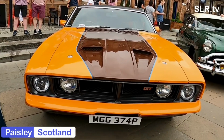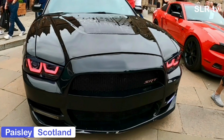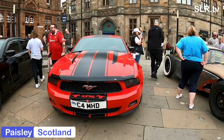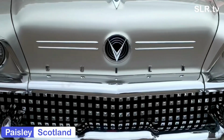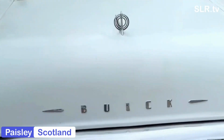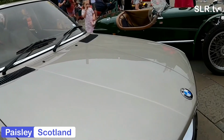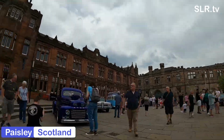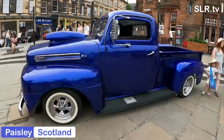So here's what's coming up here at CarFest in Paisley. This is just a quick preview and I'll give you some of the details as we go round. If you like cars from the 50s and 60s, more than half of these are from that era. The organisers, Paisley First, have put together a very stunning display of Americana. It's like a trip to Detroit, Motortown, USA. So let's get the show on the road, starting with the 1950 Ford pickup.